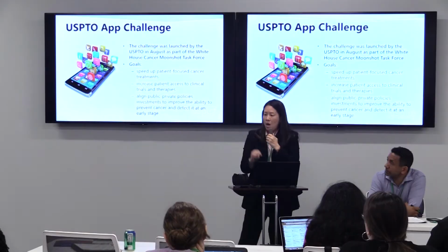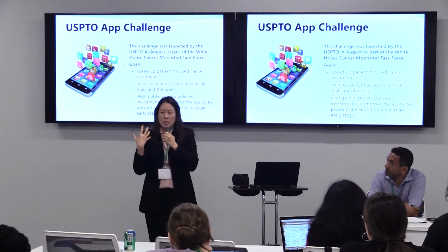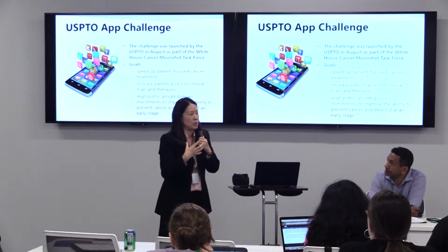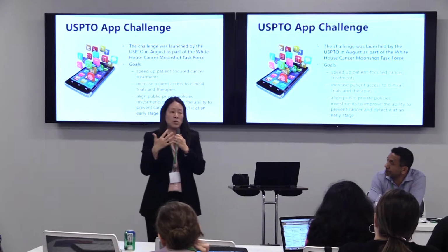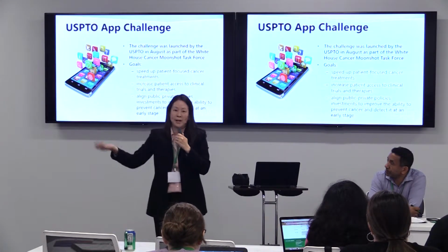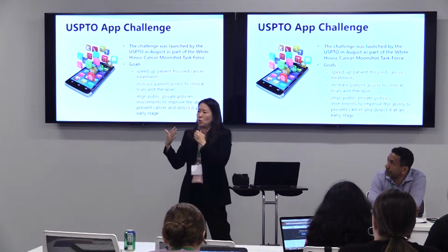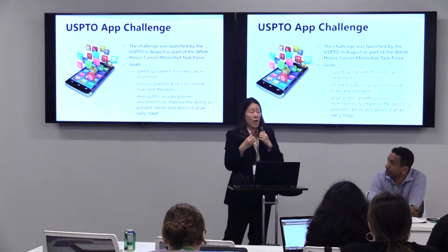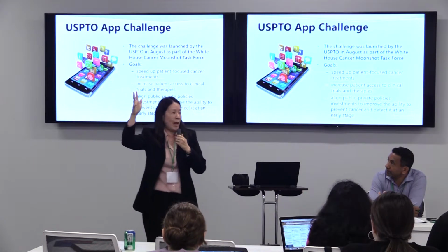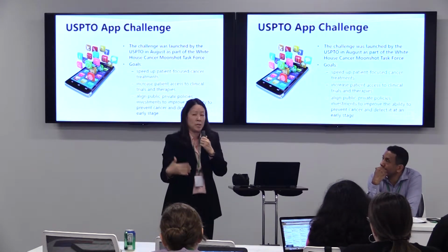One of the things that I want to point out, and this is the last thing, is that we did a hackathon last year. We did a challenge to see if someone could take the data that we had, specifically the Open Data Portal data, and see what they could do with it. So we had an app challenge related to the White House Cancer Moonshot Task Force. Have you guys heard of the Cancer Moonshot program? Last year, Vice President Biden put out an initiative called Cancer Moonshot.